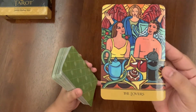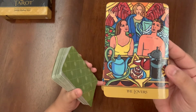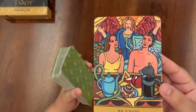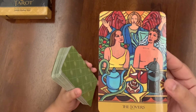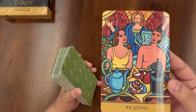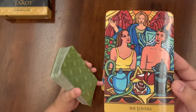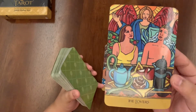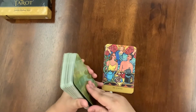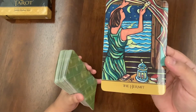The Lovers. Again, the concept is very intact from the Rider-Waite, but of course the imagery is very pertinent with the environment. They're both seated on a table of food, they're being served, someone's watching over them. The Hermit.